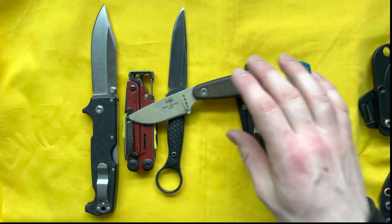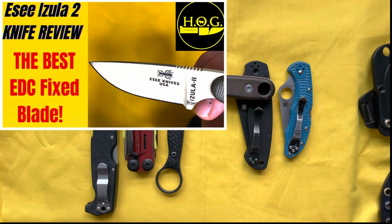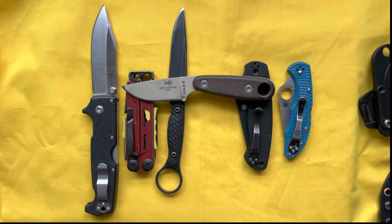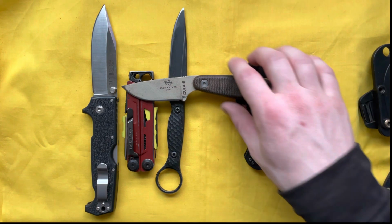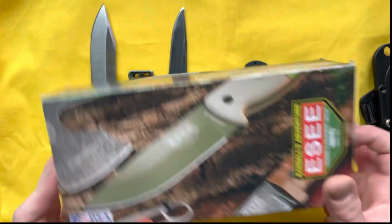If you haven't seen my Izula 2 review, it's up there somewhere, over on the side panel maybe, but that's a full SE Izula review where I talk about why I bought this knife and why it's super awesome. Sometime this spring you'll be seeing a long-term use and abuse review coming out with this thing. I'll be compiling stories from a lot of you guys who've been telling me all your sweet Izula 2 stories, and hopefully we'll get to add to the mix with this bad boy right here.